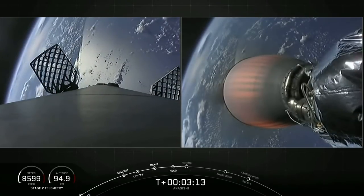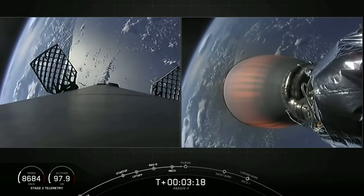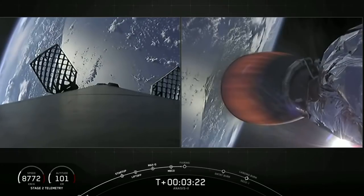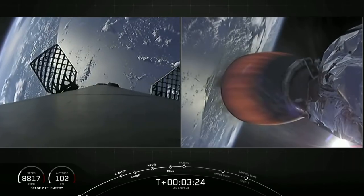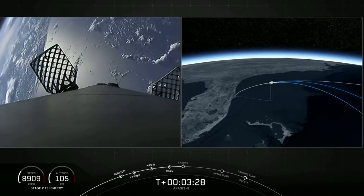Right-hand side, second stage engine glowing red. That's normal for the MVAC-D. Trajectory is nominal, we've heard from the guidance engineer. Great views coming from space. We're coming up on fairing deploy.